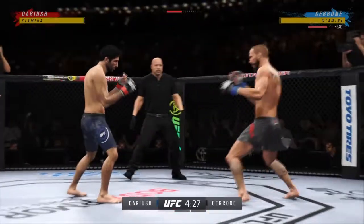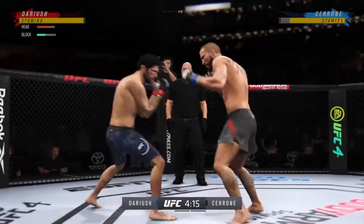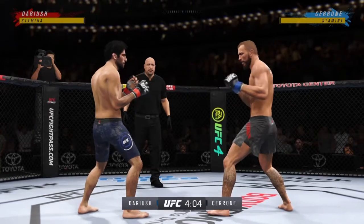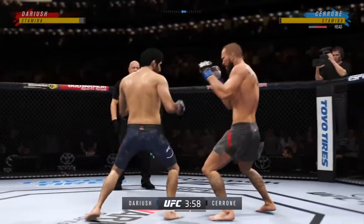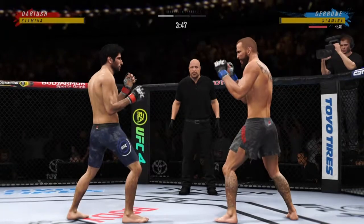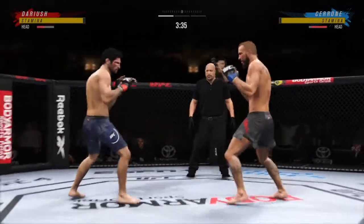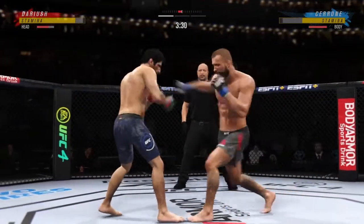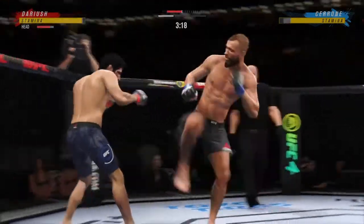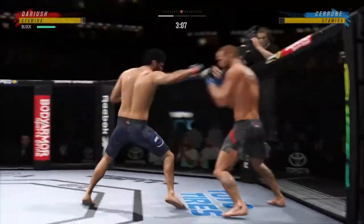Kick lands, he's hurt. Oh, massive head kick there. We'll see if he can finish. Big right hand. Gets hit with a kick here. That one landed flush. Let's see if he can make some adjustments. Oh!